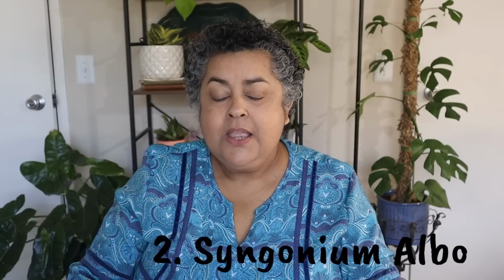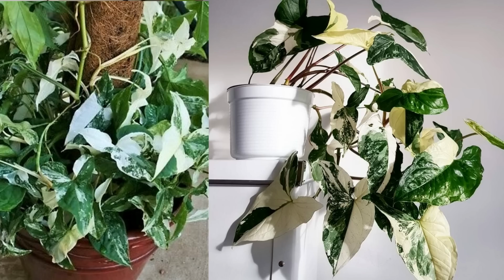Now, inspired by another friend, another plant tuber, my Plomi Sharina, she has an incredible Syngonium Albo, and the Syngonium Albo has made it onto my wish list for 2021. The variegation on this is so striking with that crisp white and that dark green.